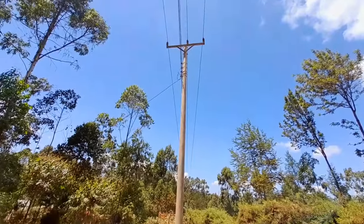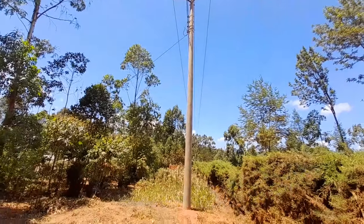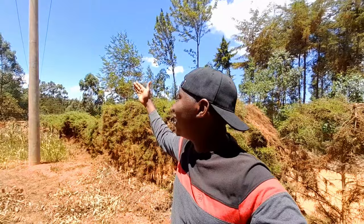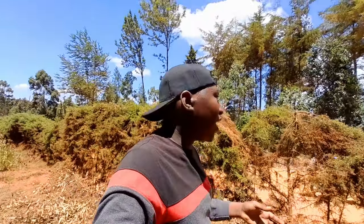And one of the best things that the government of Kenya did for the villagers is providing electricity. You see, we do have electricity, and a lot of houses are connected to electricity. And you know, when electricity comes into our area, everything grows, because you have power. You can do your stuff during the night hours. You don't need to use things like paraffin so that you can illuminate yourself during the night.